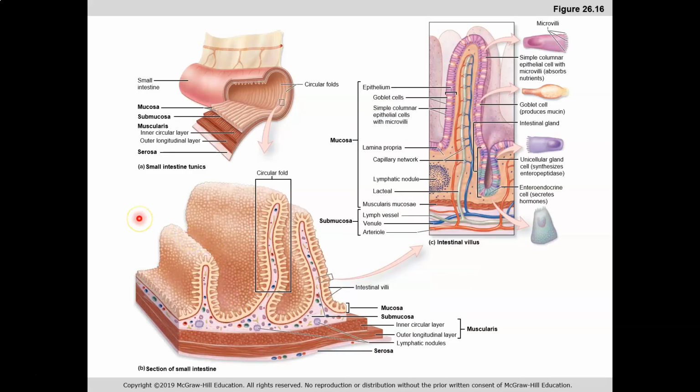Right, so here's another picture. This is just another depiction of what we're talking about. Here's the small intestine, okay? We cut open a view in it. You can see the circular folds, and the last slide was called plica circularis. Circular folds, that's what those are. That's just one way to increase surface area. Then we magnify this little section in here. Oh, now we get to villi, right? So each one of these little projections is a villus.